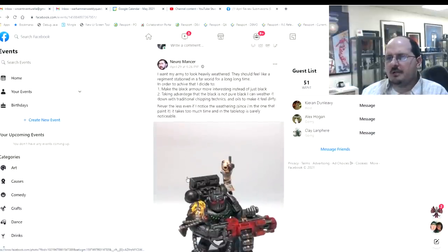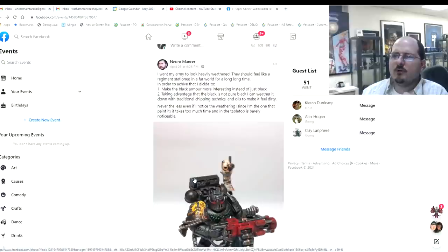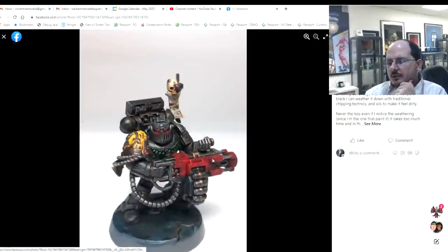Okay, next up, Neuro. Want my army to look heavily weathered. They feel like a regiment. Make the black armor more interesting instead of just black, taking advantage of the black is not pure black, so you can weather it. Yeah. So, okay, let's talk about this, because I looked this guy over earlier.